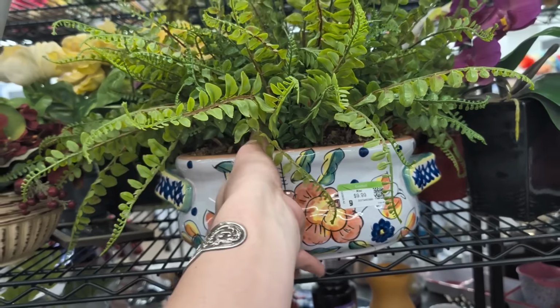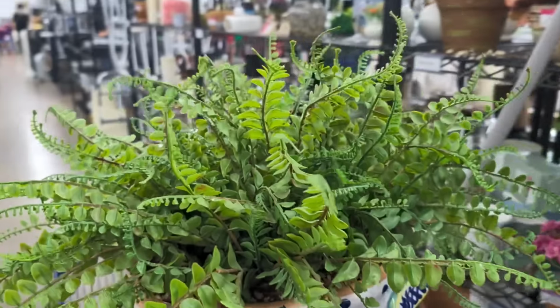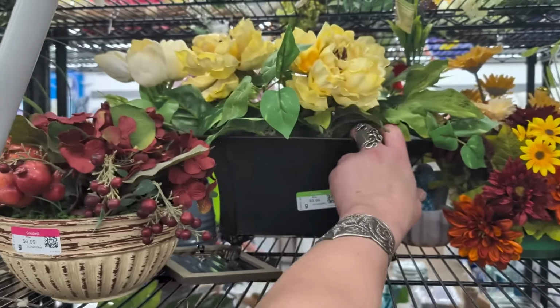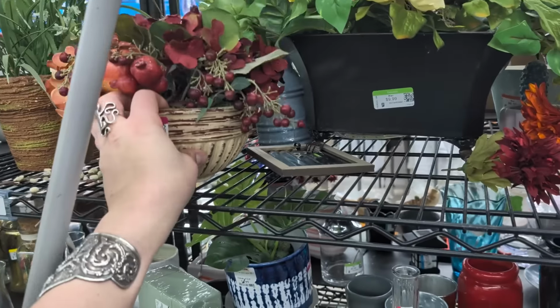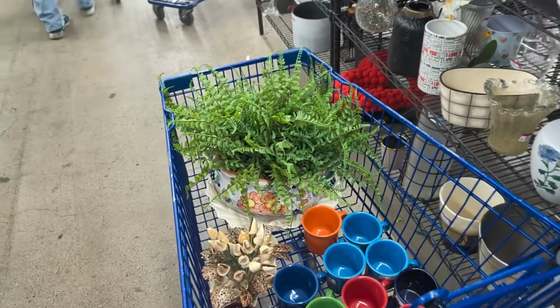This is $10, you guys. I've never done this before. There is a first time for everything. I'm buying a fake plant. Do you believe that just happened? And do you believe I'm still looking? Why am I even still looking? I don't know. I need to get out of this aisle. That's a really beautiful fake plant.